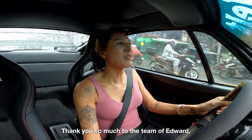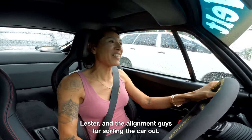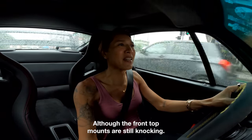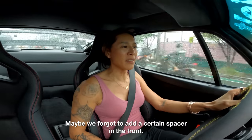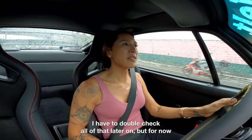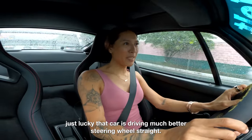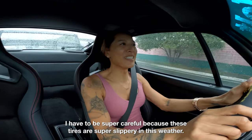Thank you so much to the team of Edward, Lester, and the alignment guy for sorting the car out. It feels so much better, although the front top mounts are still knocking. Maybe we forgot to add a certain spacer in the front. I have to double check all that later on, but for now, just lucky that the car is driving much better. Steering wheel straight. I have to be super careful because these tires are super slippery in this weather.